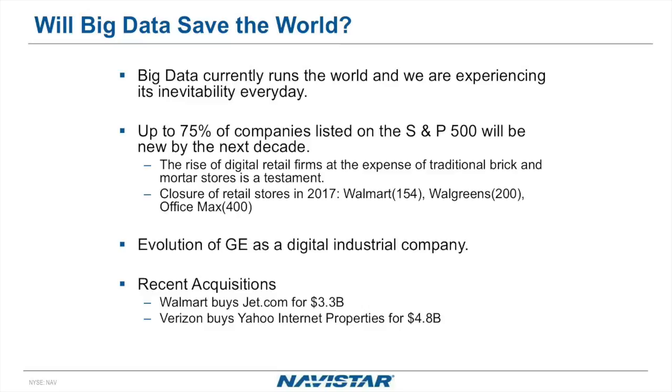The makeup of successful companies is changing. The rise of digital retail firms and the demise of traditional brick-and-mortar stores is an example of this. To give you an example, in 2017, Walmart announced it would close about 154 stores. Walgreens will close about 200 stores. Office Max is expected to close about 400 stores. So this seems to be a trend that's bound to continue.